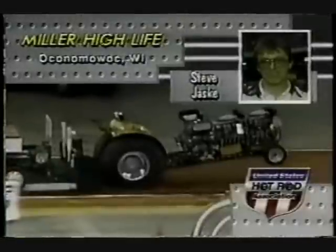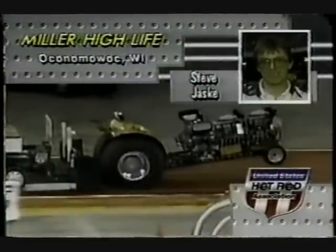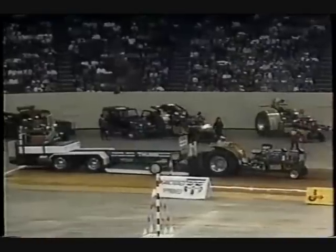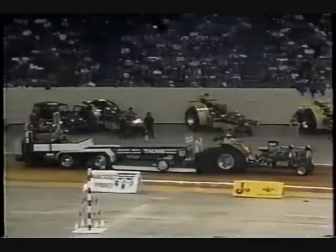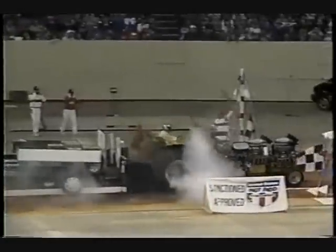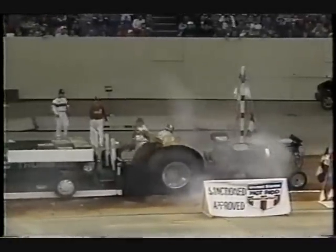Well, here's another powerhouse out of Oconomowoc, Wisconsin. This is Steve Jaske and the Miller Highlight 4-engine combination on this one. He's got to try and get it out of here to force Heilman into a pull-off. 210 feet is the full pull distance. By George, I think he's got it.